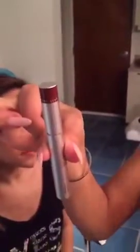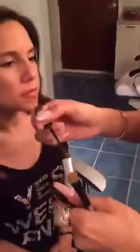And my last step is a brow mousse. You'll see many products like this. Bobbi Brown has a setting brow gel with color. So this is the same color as the highbrow shadow that I used. It's auburn. And I'm just gonna use it to set the hairs in place. This is also water resistant.